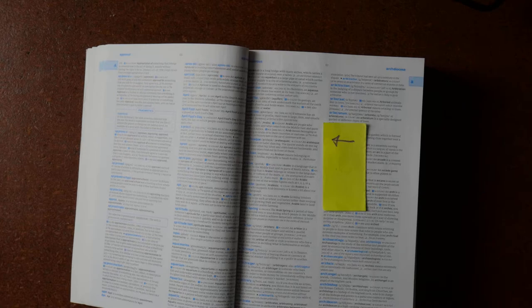Arabist. An Arabist is a person who supports Arab interests or knows a lot about the Arabic language. Okay, so there's a considerable number of Arabists in United States universities.